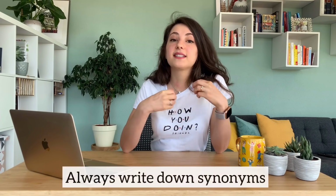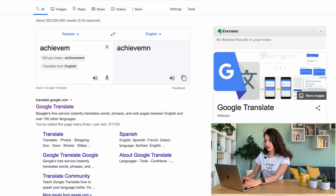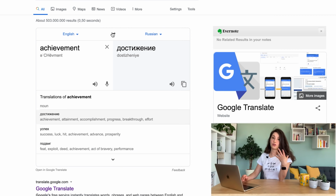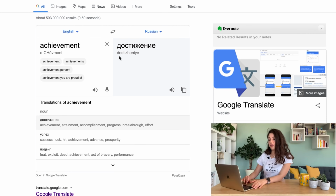So here's one more thing that I was doing, which really expanded my vocabulary, was to translate the word and find its synonyms. I will just show you what I did. So let's just take a random word, for example, achievement. Let's see, okay, I'm translating it into Russian. Russian is my native language. Okay, so I see that it's translated into this word, but I see that there are plenty of different synonyms that I would also be able to use. That's the difference between your upper intermediate and your advanced level of English.